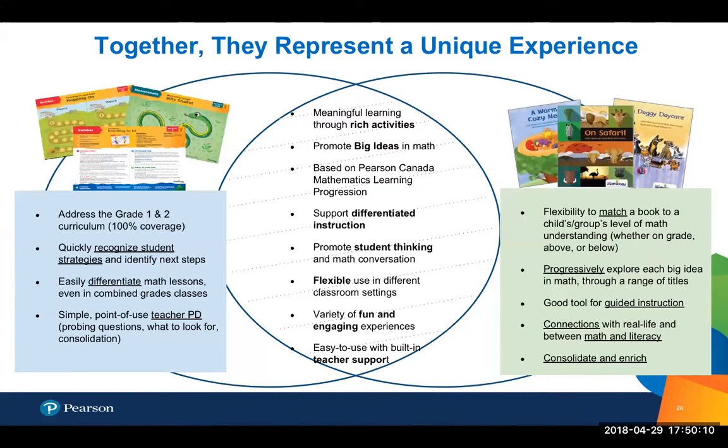On the left-hand side, the activity kits for grades 1 and 2 provide great curriculum coverage. They help you quickly recognize student strategies and identify next steps. They easily differentiate math lessons, even in combined grade classes. And they're simple point-of-use teacher PD through probing questions, what to look for, and consolidation.